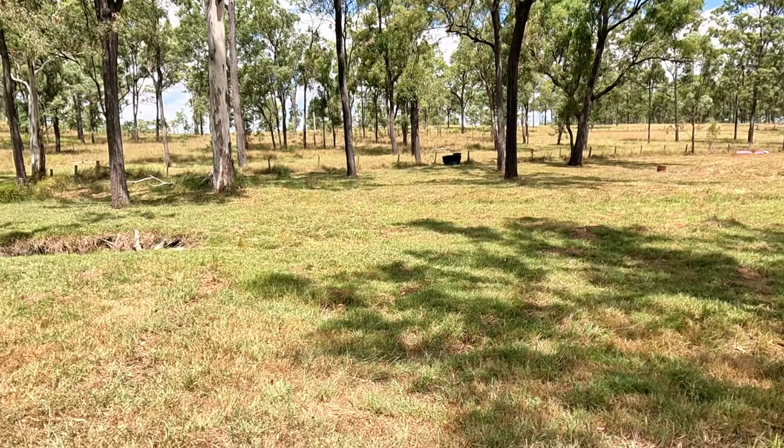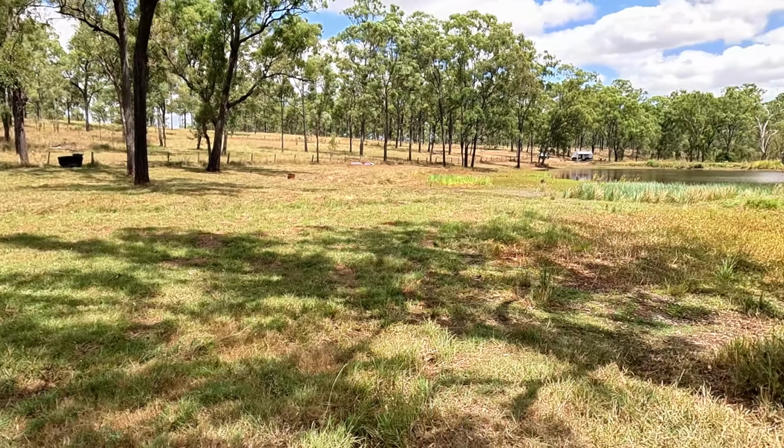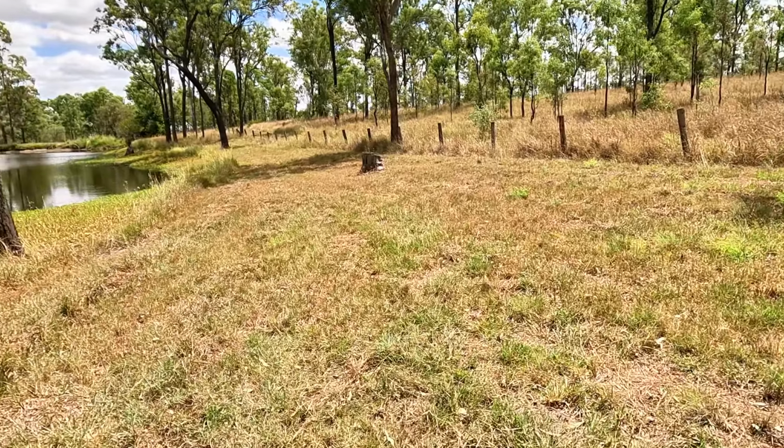I don't know if you can see it, but it's not the most level campsite, but there's level areas between the ups and downs, so you'd still be able to find somewhere to set up.